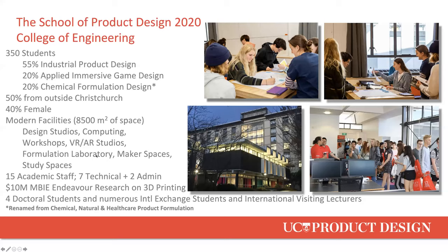And we have a range of different facilities: design studios, computer labs, workshops, virtual reality and augmented reality studios, formulation laboratory, maker spaces, and study spaces. We have about 15 academic staff, and I'll show you those staff in a moment.